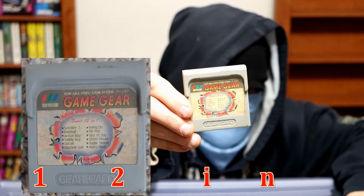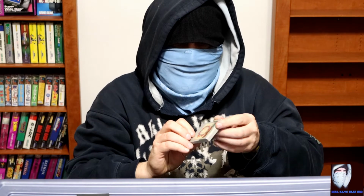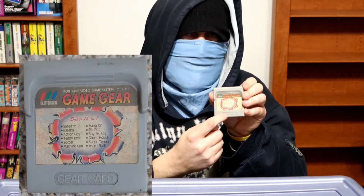Okay, hopefully that is focusing in. This is a 12-in-1, and it says Gear Card. Centered, actually molded into the plastic of the cartridge. And it's 12 games. And again, these 12 games listed on here, 85 to 90% of the same games I just previously showed you, just put onto a different cartridge. Put that to the side.